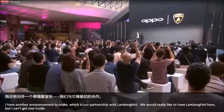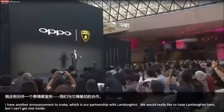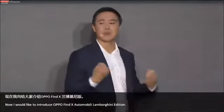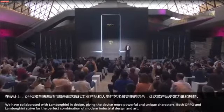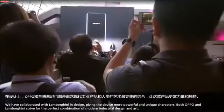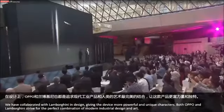We would really like to have a Lamborghini here inside, but I can't have one, so it's waiting outside for me. Now, I would like to introduce you to the Find X Lamborghini Special Edition. We have collaborated with Lamborghini in design, giving the device more powerful and unique characters. Both OPPO and Lamborghini strive for a perfect combination of industrial design and art.